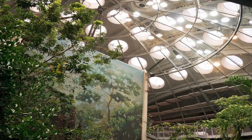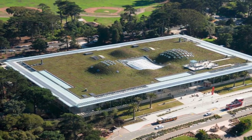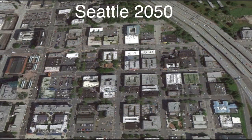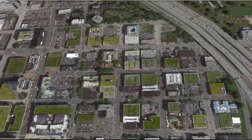Looking at the future, my future, what would be the collective impact if every roof in the city was a green roof? Seattle, 2050. Looking at the future, my future, when every building will be 100% sustainable, we're going to have some interesting choices. Thinking about the roof on my home, my school, the supermarket, the mall, office buildings.